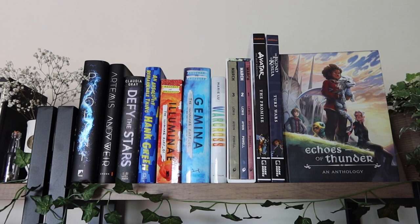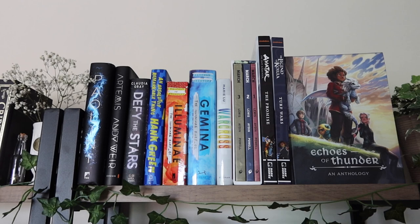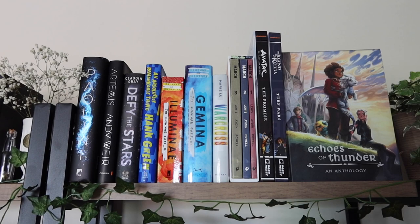I have read half of Artemis. I was enjoying it, but life took a hold of me and I never finished it. I really loved An Absolutely Remarkable Thing, and I DNF'd Illuminae. I might unhaul Defy the Stars. And I enjoyed Warcross. Then more towards the right, we have some graphic novels.